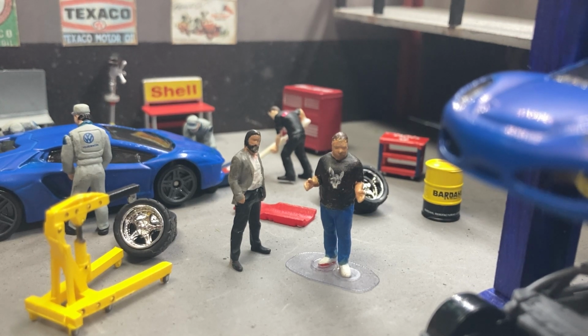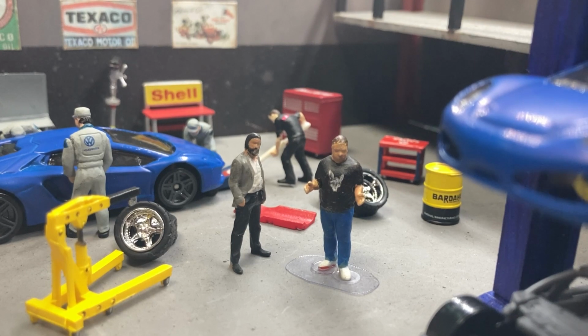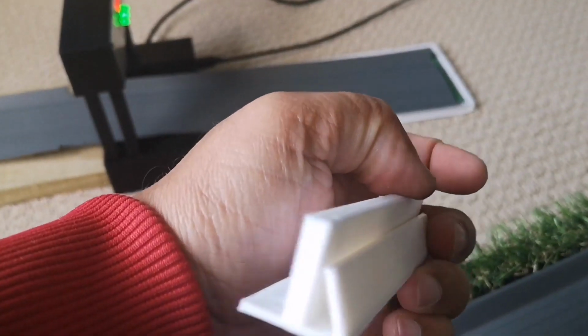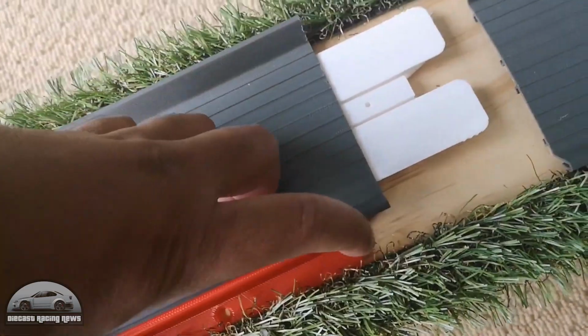Alright, something a little bit different from us in the news. We actually designed and built and have published a sidewall rail for your Crash Races track, and that file is available on Thingiverse for download, so you can print out as many as you want. You just can't sell them, but print them out for yourself.